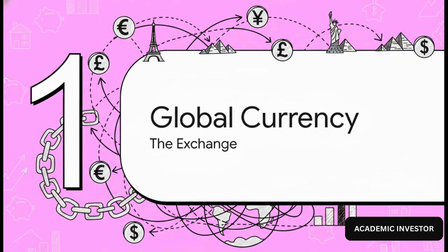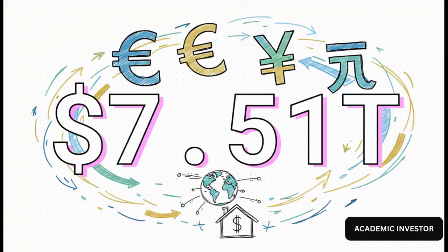Section 1. The global currency exchange. To kick things off, we really have to establish the breathtaking scale of the global financial neighborhood we all live in, because whenever money crosses borders, it enters the foreign exchange, or the FX market. Just look at this number, $7.51 trillion. And here's the crazy part. That is not an annual figure. That's the average daily trading volume of the FX markets as of 2022.